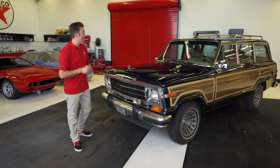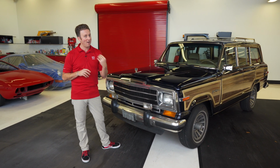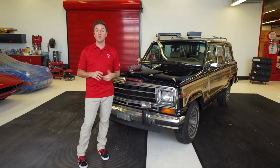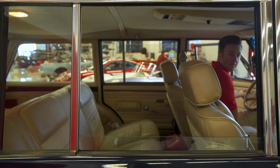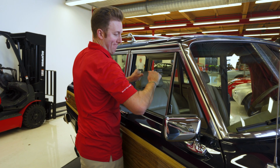The other thing about this car is it's got a lot of paint on it, but it's a terrible paint job. The vinyl needs to be redone. All the interior is worn and faded. The window motors on the windows work very poorly. So I'm gonna get to all of that over time.